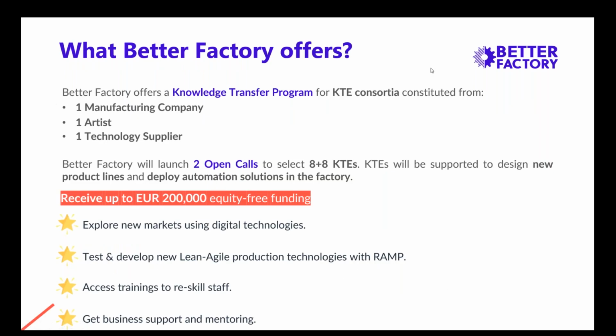And now the interesting part for potential applicants is what we are going to offer. And this is the knowledge transfer program that Better Factory Project is offering to applicants, which are going to apply as a consortium made of one manufacturing company, one artist, and one technology supplier. This is very important. This is the only formula eligible for the Better Factory open call. And we are launching two open calls through which we are going to select eight consortia, eight knowledge transfer experiments in each of the two open calls, made of teams willing to design new product lines and deploy automation solutions in the factory.